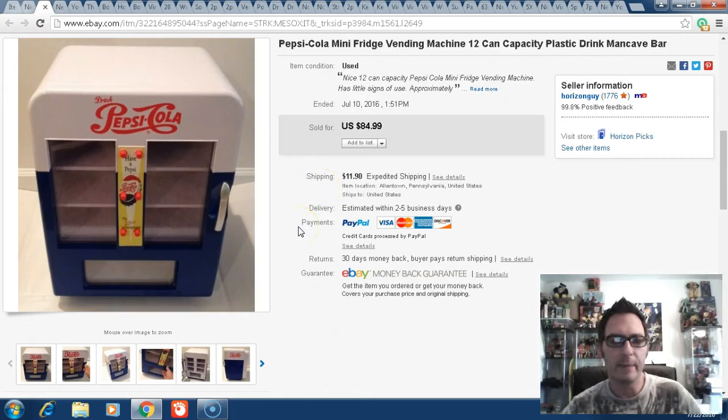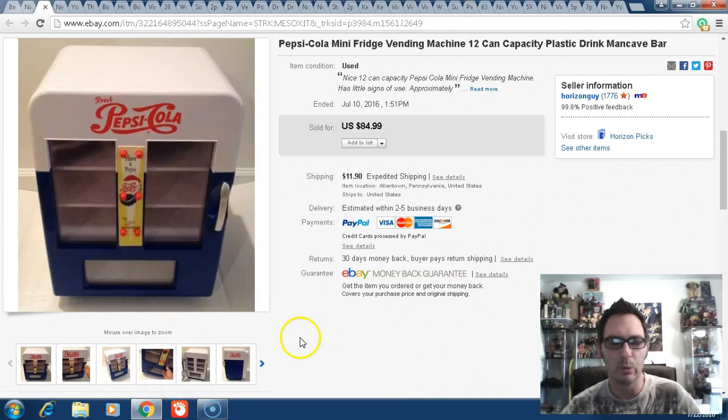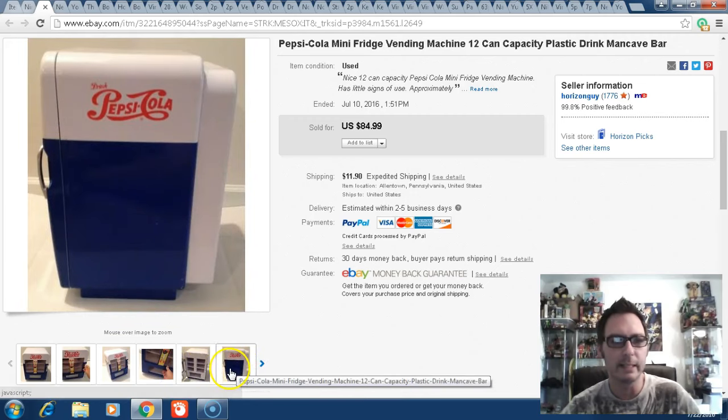This was an item I got locally at a yard sale. I believe it might have been on a Sunday, and I was really surprised that this was just sitting there and nobody picked this up. It's a Pepsi 12-pack vending machine. It's about 2 feet tall. It's more of a novelty fridge. If your stuff is cold, it keeps it cold. So if you're having a party, somebody can come over and act like they're getting a Pepsi. It's really cool, and it was in near mint condition.